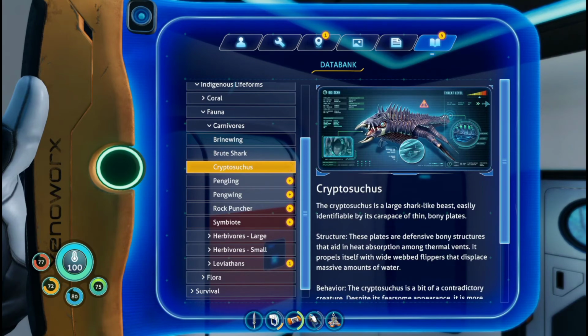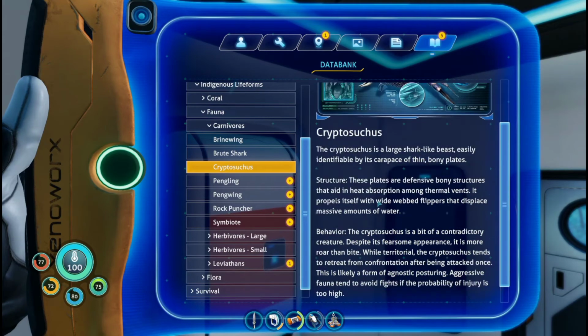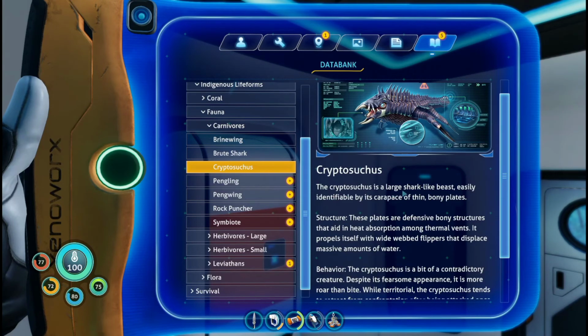Now this one is terrifying. The Cryptosuchus, I don't know how to pronounce that. It is a large shark-like beast, easily identifiable by its carapace of thin bony plates. Indeed, it is easily identifiable. Structure: these plates are defensive bony structures that are made in heat absorption among thermal vents. It propels itself with wide webbed flippers that displace massive amounts of water.